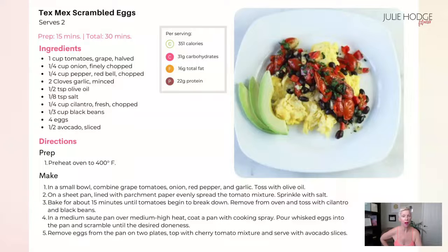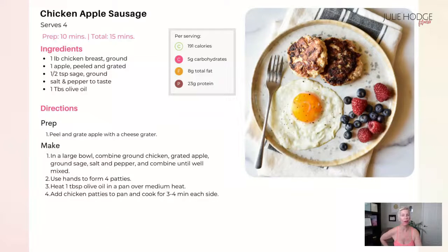And look at this. We've got fibrous vegetables, tomatoes. There's black beans, it looks like, in here. Yes, there is. Avocado for healthy dietary fat. Now, this is a beautiful balanced breakfast, okay? This is going to nourish you, nurture you, and sustain you so that you are not starving an hour later and reaching for something that might not be the best.